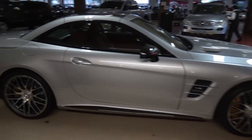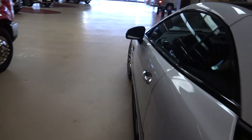All right, guys, this is it. SL63. Let's see if the paperwork is in the glove compartment. Let's see, what's this? Supposedly looking for some sort of paperwork that goes with this car. How does this open? Okay, let's tell her that.